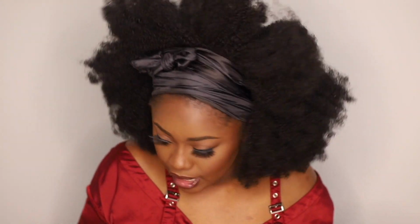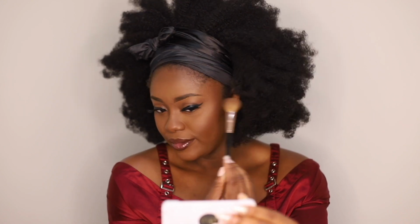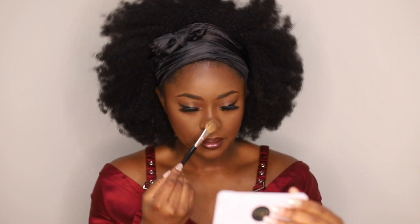Wow. Lastly, we are going to do small highlight. I'm not really obsessed with highlighting that much anymore, but for the culture, we'll do it. I put some right on the high points of that cheek, a little under my brow, and ooh, JK, I like highlighting again. Oh, there we go. I lied, sometimes you need some highlight, okay? Boom, boom, boom. Okay, there we are.